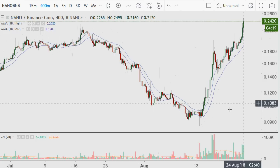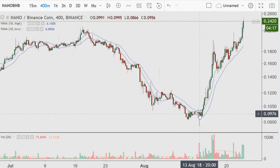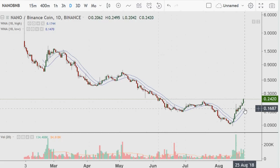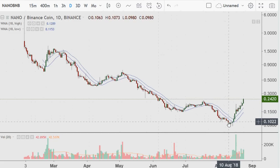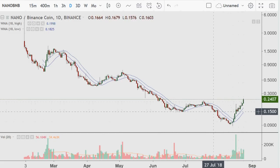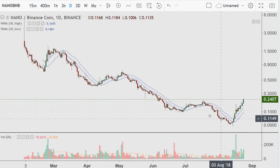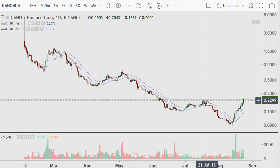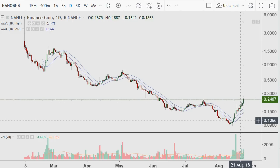Nano has been spectacular. This was all the way down to, well, we'll say the 1,000 handle. Now it's at the 24 handle. It's been going down for quite some time, but bottom line is you buy when it goes down and you sell when it goes up. So everything within this last leg lower from the mid-July high, you've been able to get some sales back. At least that's what I've been able to do.